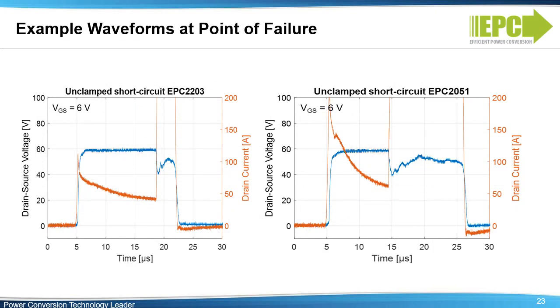This is showing you what happens as we go longer and longer with the pulses until these extraordinary conditions cause a failure. The explosions are actually quite loud when that happens. On the left side, you'll see an EPC2203, a generation 4 device with a total area of 0.8 square millimeters. That's very tiny. They have only 2 bumps by 2 bumps. And the reason we picked tiny devices is because they already take an awful lot of current, so we didn't have enough current source for our big devices. Anyway, as you can see, it blows up somewhere around 18 microseconds.